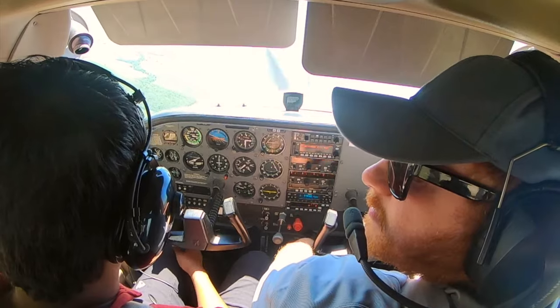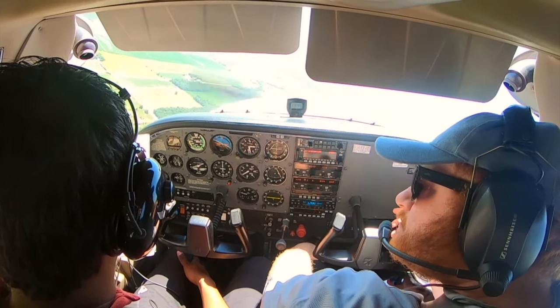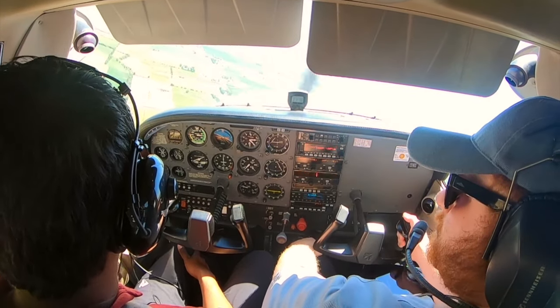So master switch off, you turn that off. Seat belts secure, seat backs upright. Door unlatched prior to landing. Touchdown slightly tail low. Brakes apply heavily.